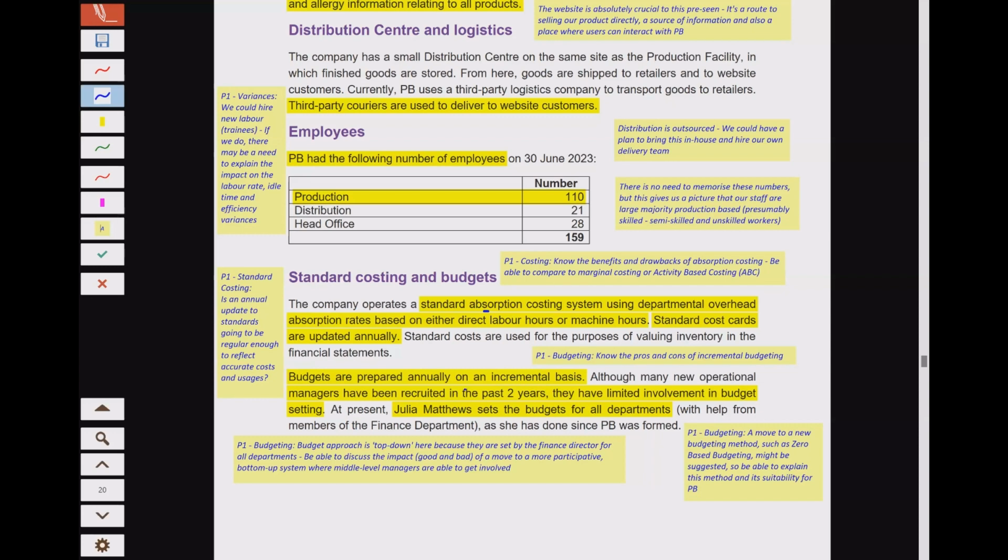We're told as well that Julia sets the budgets, and new managers have limited involvement. So that's a top-down budgeting system, where senior management set the targets. Again, in the exam you could be asked, what happens if we move to a participative or bottom-up system? Then middle managers get involved. That would be good for motivation, wouldn't it? But bad if they start padding their targets and building slack into the budgets.